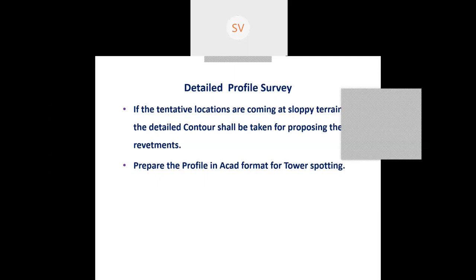We are doing tower spotting using AutoCAD already. L&T people are doing tower spotting using AutoCAD. They are not using PLS CAD.